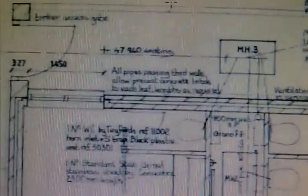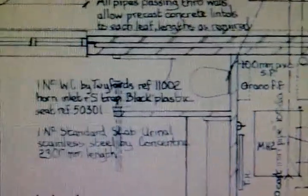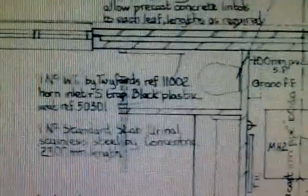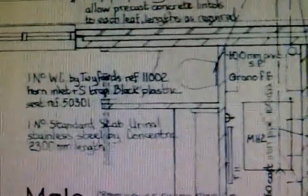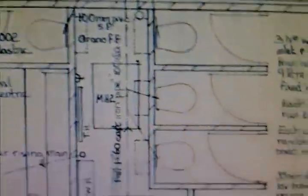And then most interestingly, if we try and zoom in, it basically has details of the fittings. I've never seen this in any other plan before. So it basically describes the WC. It was going to be a Twyford's, and it's even got the reference number for the Twyford's. Standard slab urinal, stainless steel by, is that Constant, was it? Consenter or something? So it's a stainless steel urinal, but they still called it a slab, which is unusual.